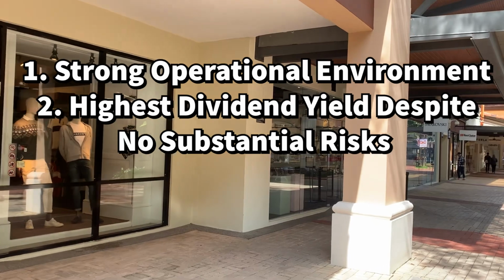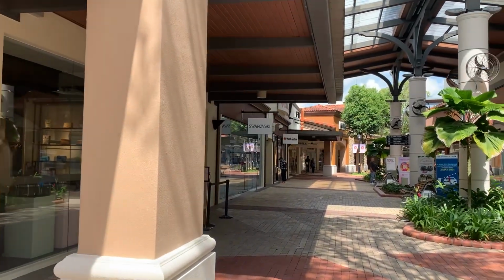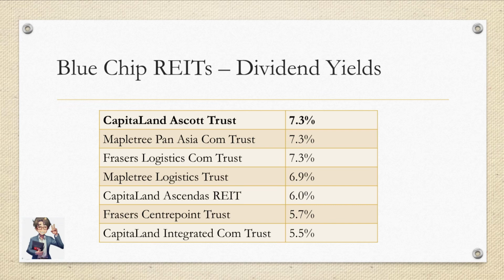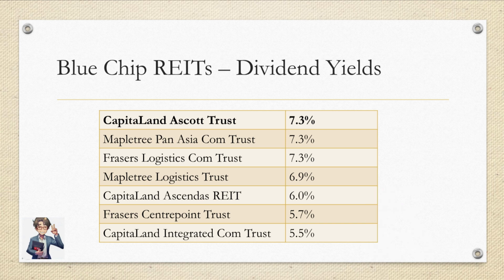2. Highest dividend yield despite no substantial risks. Another compelling reason for my investment is the attractive dividend yield of 7.3%. This yield is significantly higher compared to other safer blue-chip REITs like CapitaLand Integrated Commercial Trust, Fraser's Centrepoint Trust, and CapitaLand Ascendas REIT, which are yielding at 6% and below.